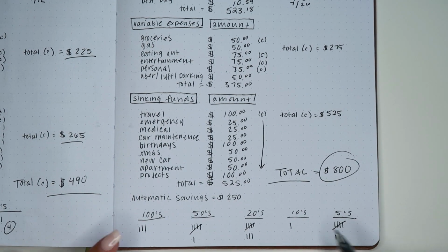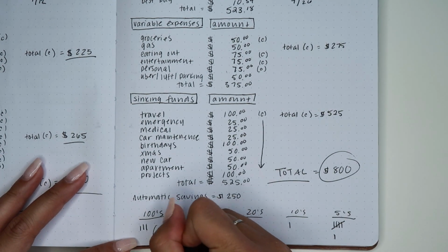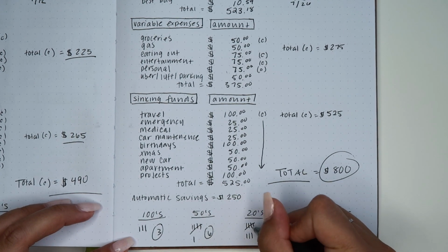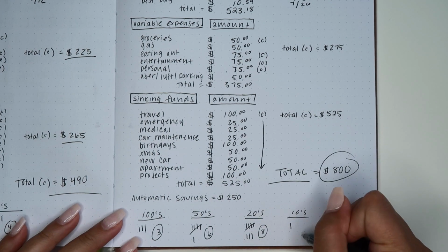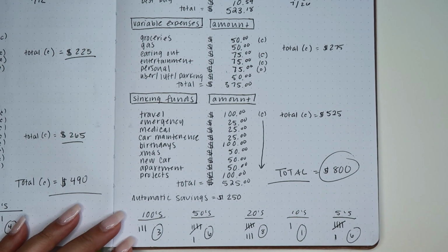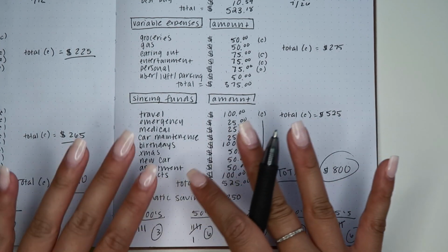So these are the denominations that we need at the bank. So I'm gonna write all of this on a Post-it note. We're going to need 3 100s, 6 50s, 8 20s, 1 10, and then 6 5s. And that's all going to equal $800. So I'm gonna go to the bank and I'll be right back.